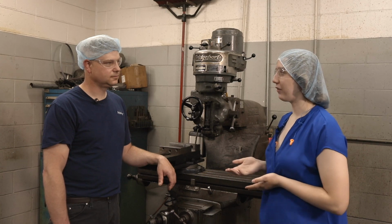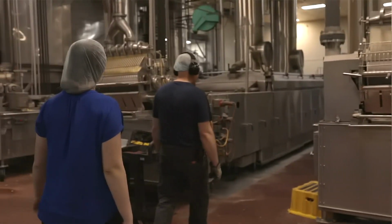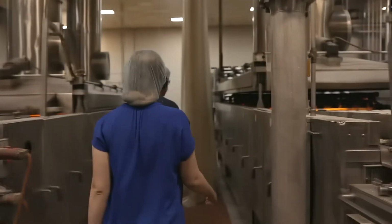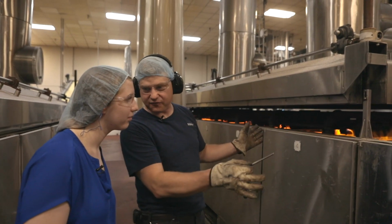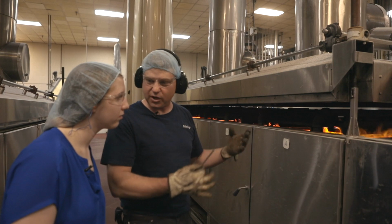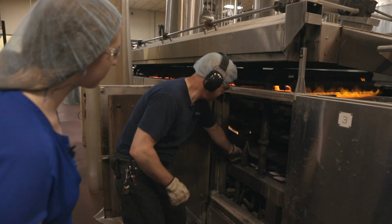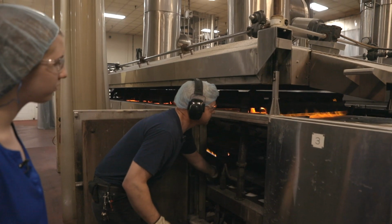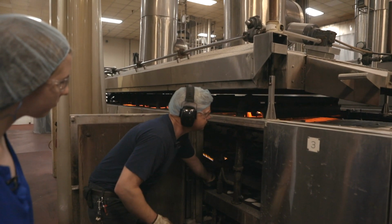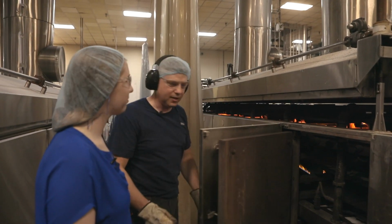So is there anything that you're working on this morning? Yes, I was working on an oven this morning, doing some tuning, and if you want, I can show you what we do. So this morning when I came through, I noticed that this oven, the infrared was adjusted incorrectly. So we're actually wasting fuel on here. So I want to get that adjusted so it's at the proper setting. There, now they're not wasting any more fuel.